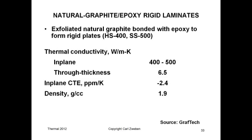As I mentioned, flexible graphite is flexible. If you need a rigid plate, such as for a heat sink, you can combine natural graphite particles with epoxy to form rigid plates, and you can get in-plane thermal conductivities in the range of copper. Through thickness is still lower. You get a negative in-plane coefficient of thermal expansion and a density that's significantly less than that of aluminum.